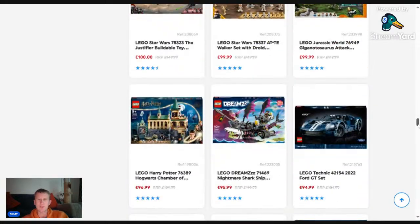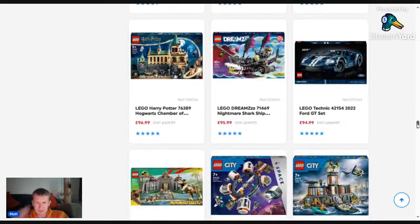Now, the Dreams we've just seen, you get offers on other websites regarding buying this. You get something else free, but I think you buy this for full price, whereas this, you obviously save a good chunk of change. 109 to 94 for the Technic car as well. So that's a nice looking thing. What else do we have?